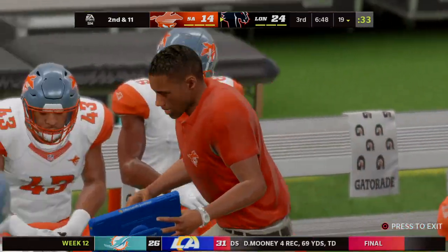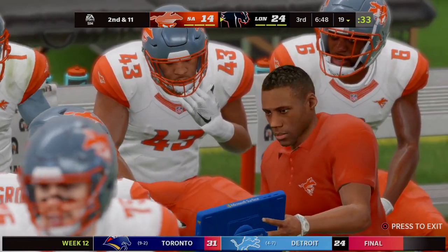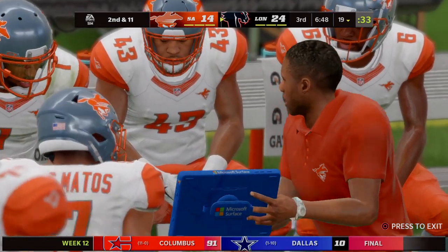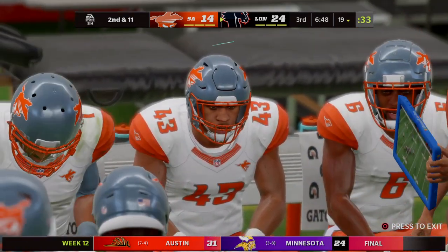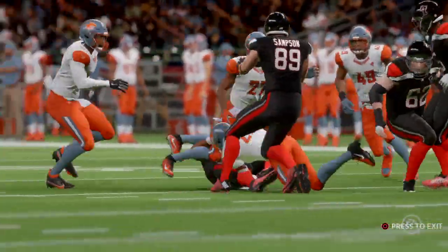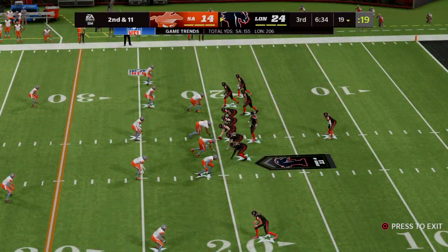I'll tell you what, this defense hasn't played its best, but they're still right in this football game. If they keep making plays just like that, they're going to give their offense a chance. A loss of a yard there to start out. That leads to a 2nd and 11.